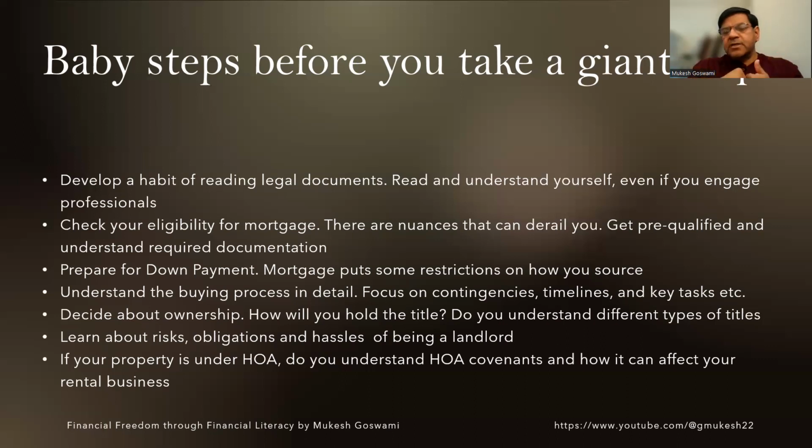Another thing is that you need to have a down payment. For the sake of this presentation, let's consider that you should have a minimum 20% down payment handy. And that down payment also has certain nuances associated with it. If you're buying a property with a mortgage, then that down payment cannot, for example, be lent by your friend. The mortgage companies put restrictions on how you source that down payment. So be very clear about that.